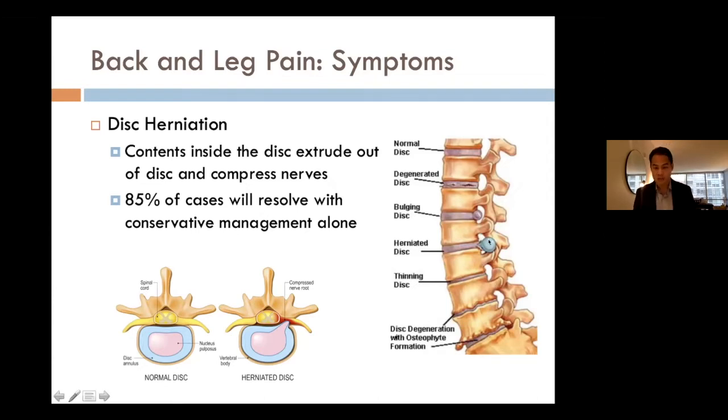Other things we see is a thinning disc and then disc degeneration with osteophyte formation. As a disc degenerates significantly, the bone loses its shock absorbers, and then the bone responds by making these bone spurs that you see there. And those bone spurs, as we talked about before, can also lead to compression of the nerves.